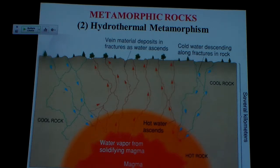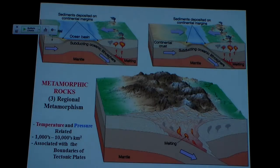So hydrothermal situations oftentimes produce metamorphism. And of course, regional metamorphism. Now here we're talking big areas, like half of the United States smashing into Europe, kind of regional basis.